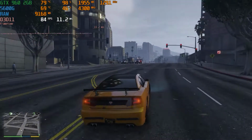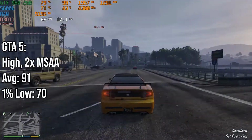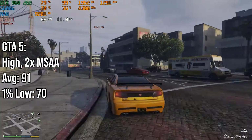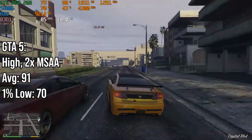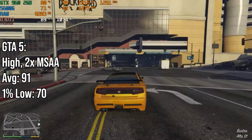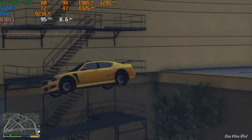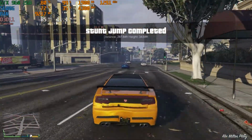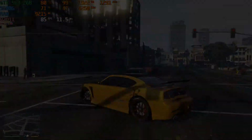The PC port for GTA 5 came out in the same year as the GTX 960, so performance here should be pretty great. With 91 FPS on average and 70 for the 1% low, it's not too bad, I'll be honest. This was with the high settings, 2x MSAA, no advanced settings enabled, and my custom city driving benchmark. To be fair, performance here is not bad, as always with GTA 5. GTA 5 always performs very well, especially with cards that came out 2015 and onwards.